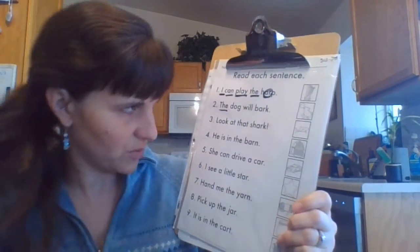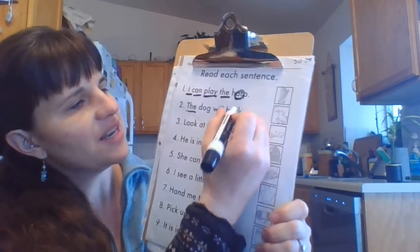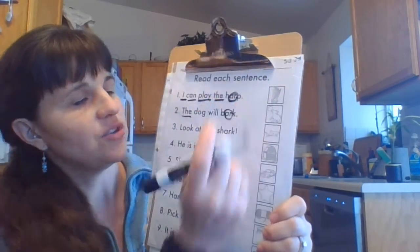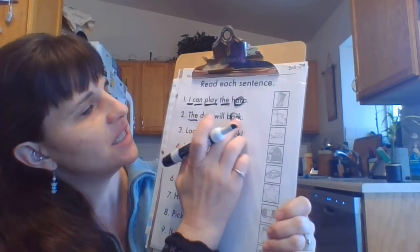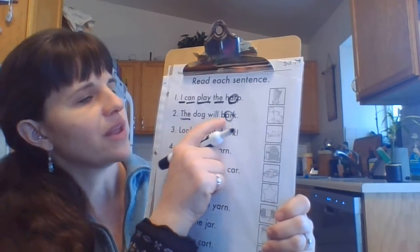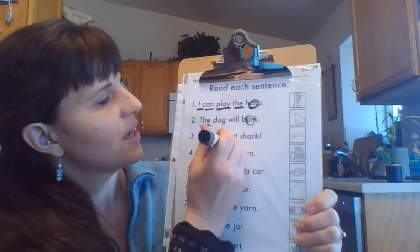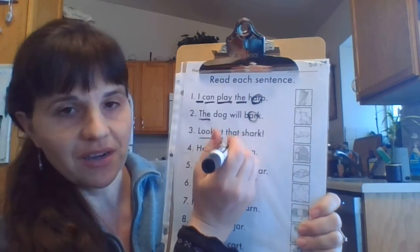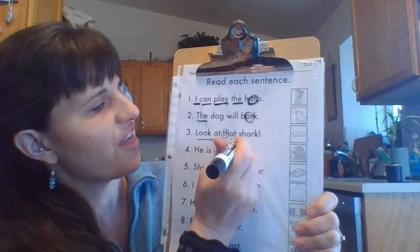The dog, what's the word? Dog will, and then, oh, there's an AR. Arr. You can get your bed out if you don't know whether this is a B or a D. Bark. What's the word? Bark. Let's read it again. The dog will bark. Good. Next one. There's a sight word. We might not know this one yet. That. What's the word? That.